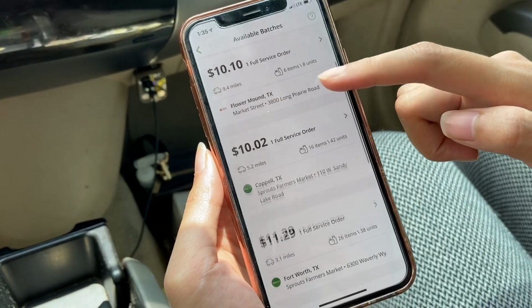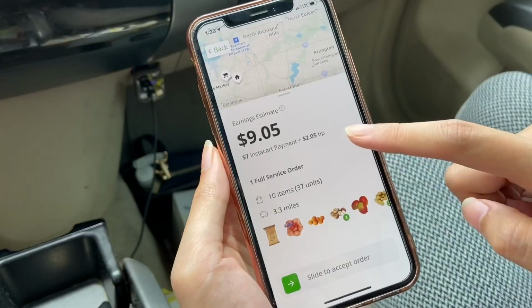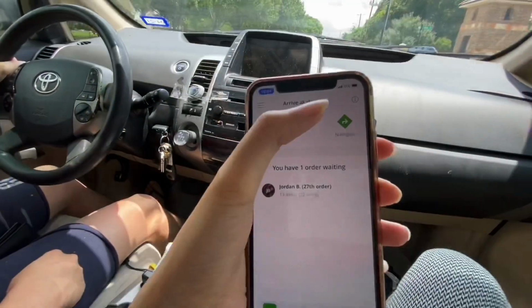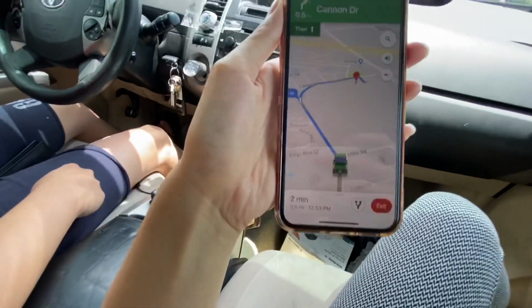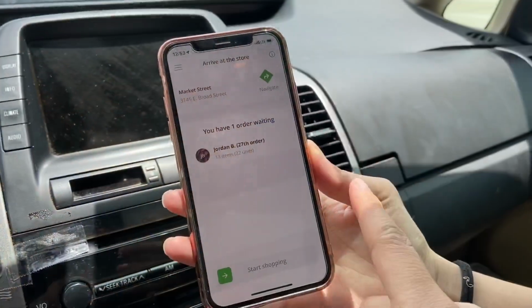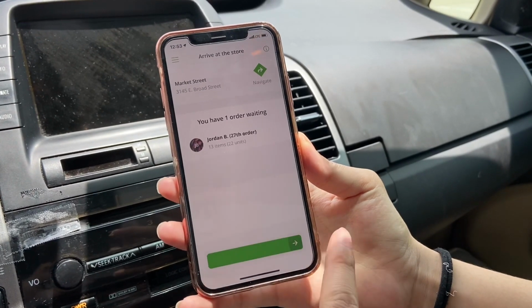Each order comes up as a batch. It shows where it's located and what people are ordering as well as where to deliver to. So once you swipe, you're able to navigate to the store itself. First, you got to get to the store, and then once you get there, you can just swipe to start shopping.